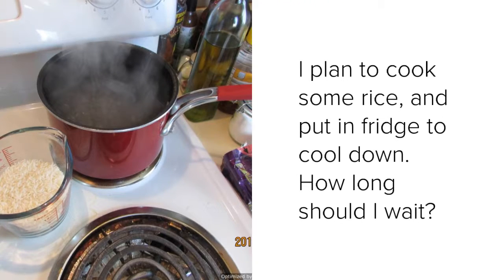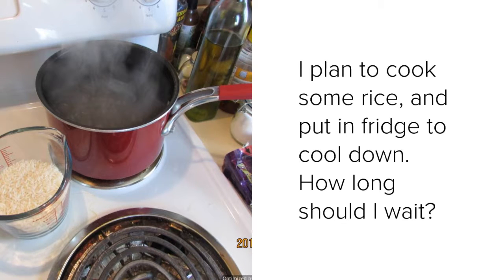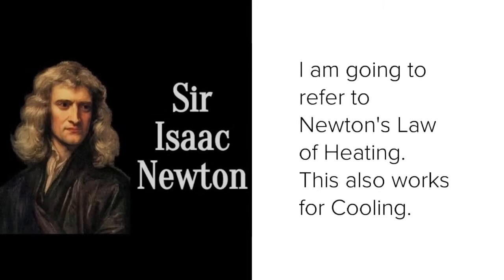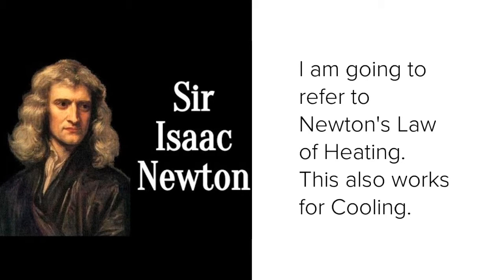Today I plan to cook some rice. I'm making some chicken fried rice. I plan to later put this in the fridge to cool down. How long should I wait before I put it in the fridge? I'm going to be referring to Newton's Law of Heating. This formula also works for cooling.